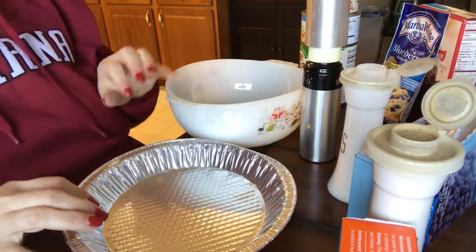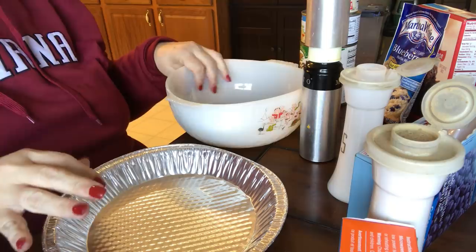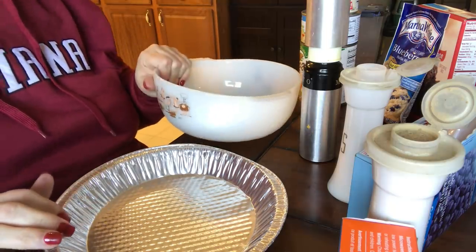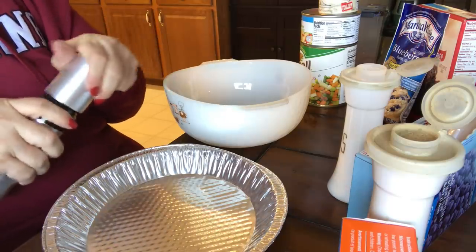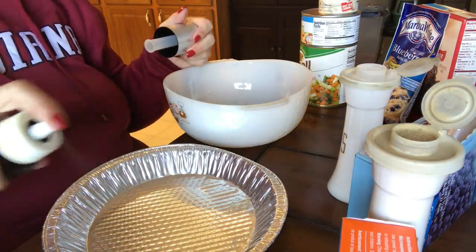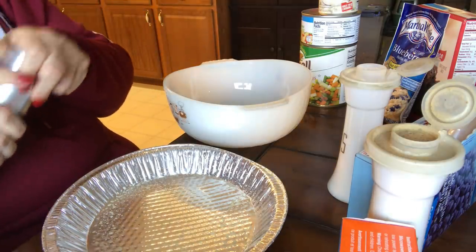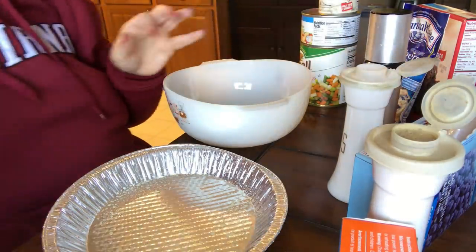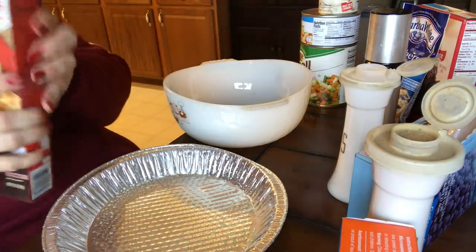Okay, so for the chicken pot pie, you need a pie pan. I'm using a disposable one just to make it easy for my kid. And then I need a bowl to mix everything in. I'm going to put a little oil around the pan so that the pie shell won't stick. And I'm using the ready-made pie crusts.